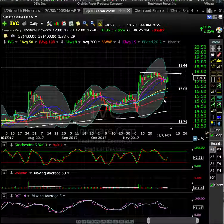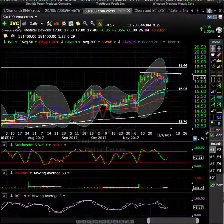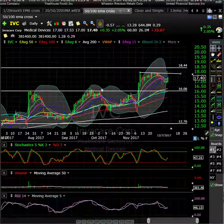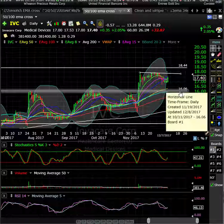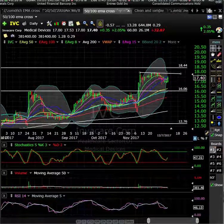We'll see how this reacts to the news, but I like the look of IVC from a technical standpoint. And the cutting of the heads, that sucks, but they're probably right-sizing their business. A pull back to $16 could be the entry for a bounce on that one.